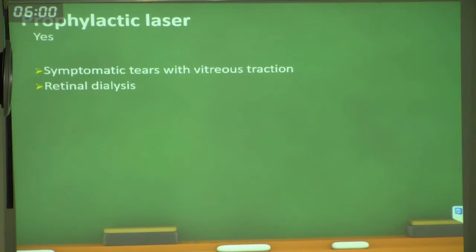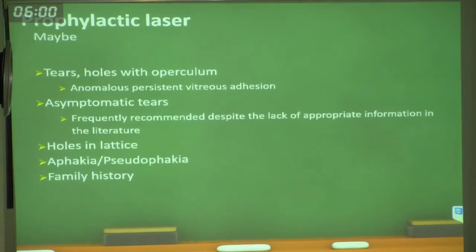So when do we do prophylactic laser? We do laser when we have a symptomatic tear with vitreous traction. Can we have a tear without vitreous traction? No, because traction creates the tear. So that's a tear that we should laser. Or when we find a dialysis, we could laser it so we don't get a dialysis detachment. If you have a tear or a hole with an operculum, do you do laser? Some people do, some don't.